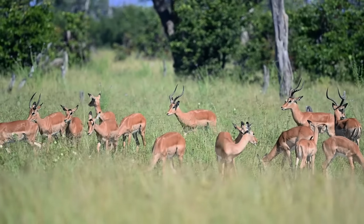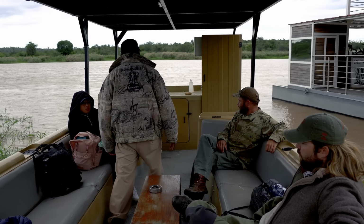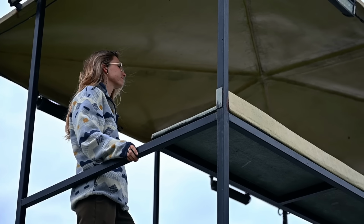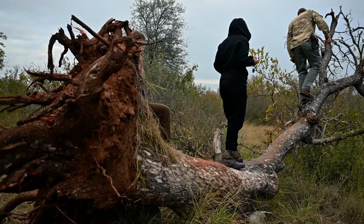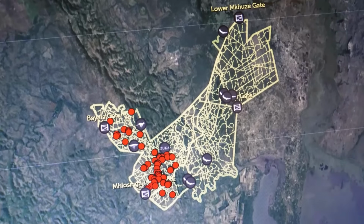Of course, it allows animals to move and migrate, which is part of their natural instinct. But also, the larger the park is, the better it is at sustaining itself, and the less people have to get involved to manage it. The bigger the protection area, the less pressure there is on vegetation, as well as it reduces human negative impact.